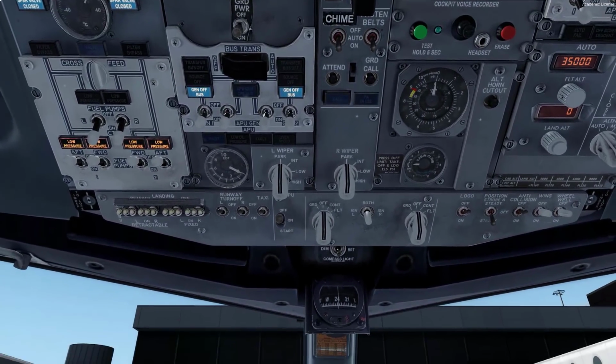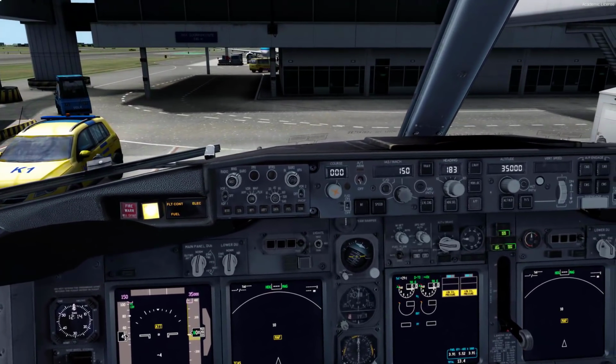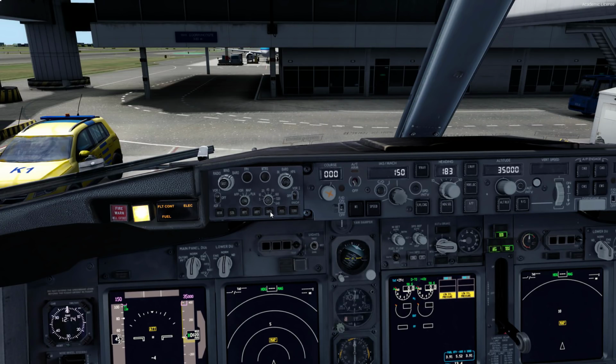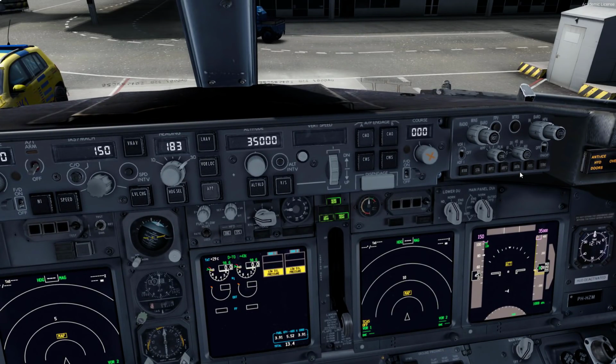And that's all good. Okay. So MCP setup, we can get the ND going here, so traffic, weather, data. I should keep the weather off for now. VORs, terrain, data, terrain, sorry. Traffic.